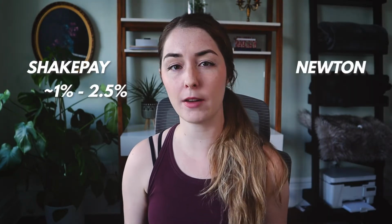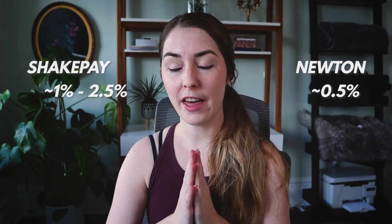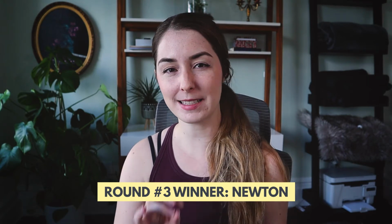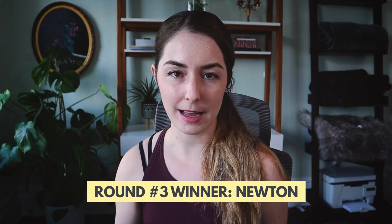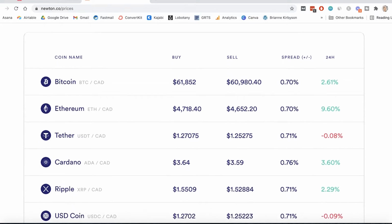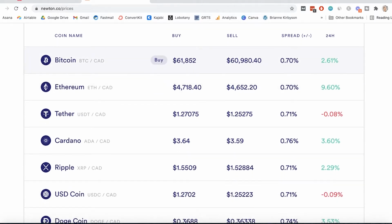Now, where these two apps differ is in the amount of spread that they take. So spread on Shakepay is generally in the range of 1 to 2.5%. On Newton, the spread on average is around 0.5%. So that means Newton wins this round because the spread is lower, so you're going to be losing less money on the transactions when you are buying and selling your cryptocurrencies. Now, Shakepay, unfortunately, does not share their spread rates, but if you go to this link here, you can see the spread on all the different coins offered by Newton at any given point in time, which again is another +1 for Newton. So let me just grab my phone and show you what I mean.